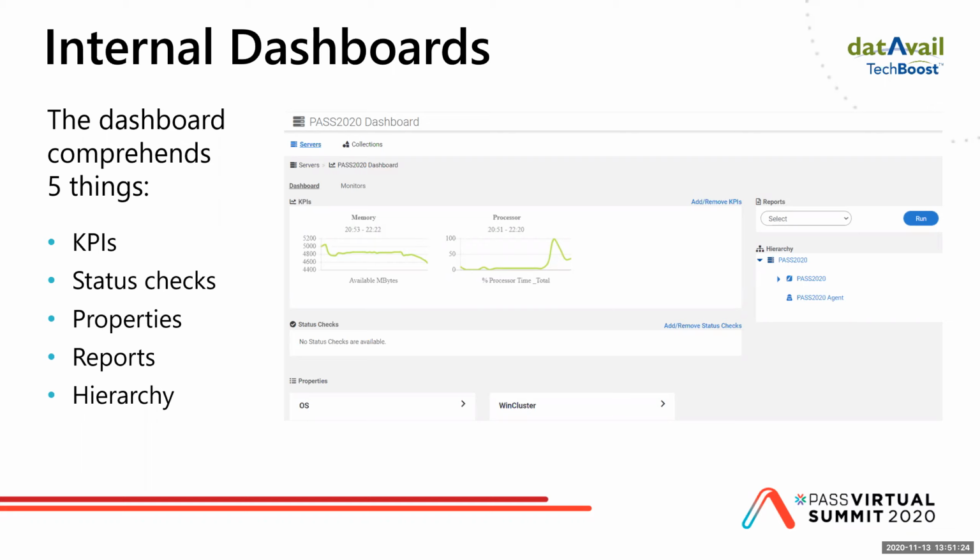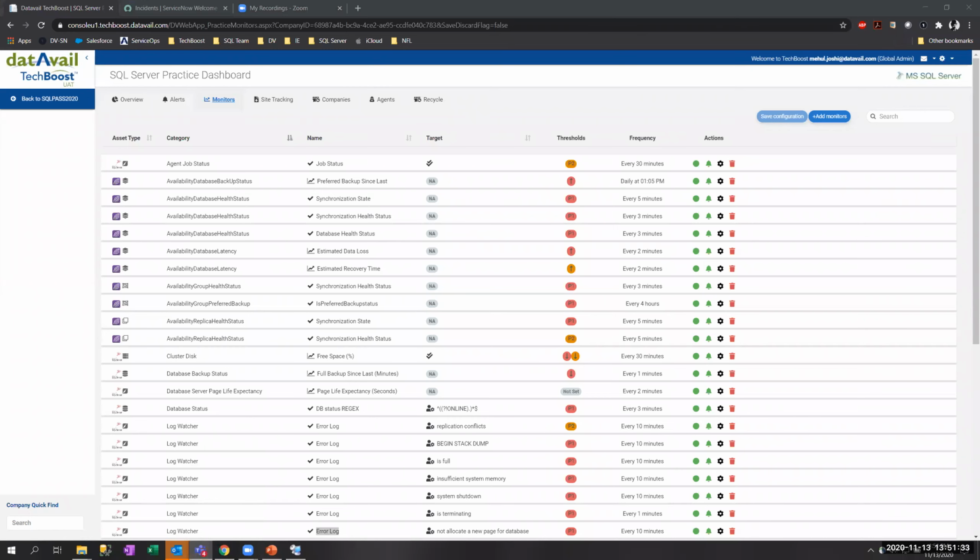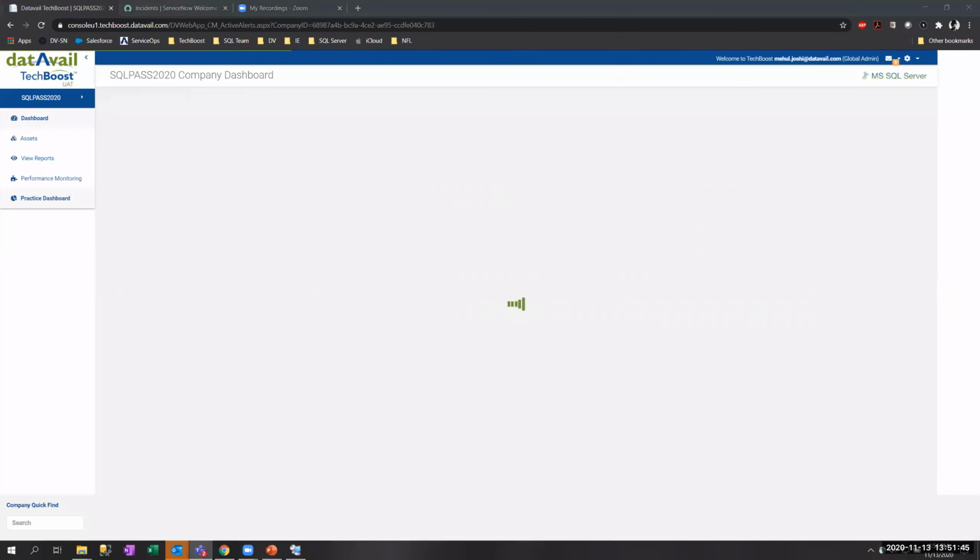So let's go into this one and look at how it is defined in TechBoost. So all right, I'm going to click on my company. So this is the company I have defined for this particular demo.